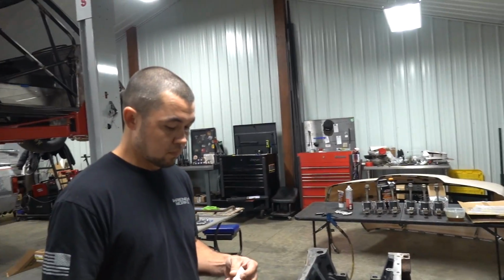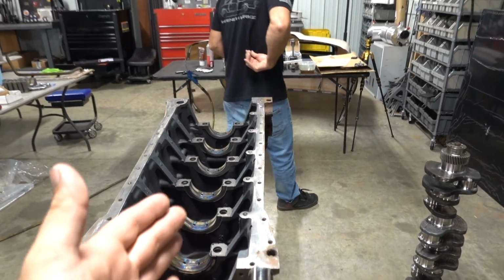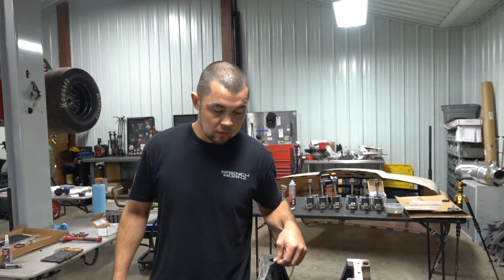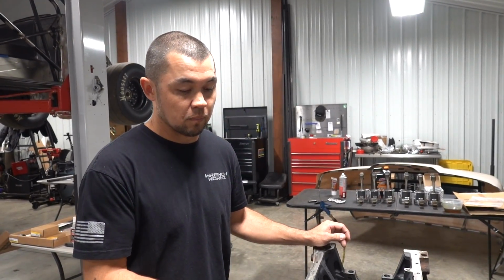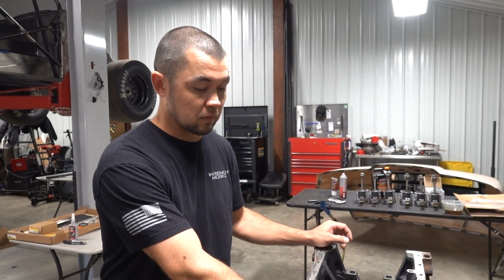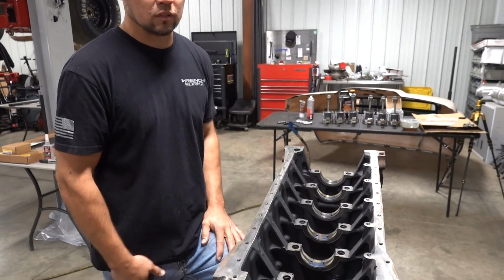So it's kind of a double, triple check, in a very rough sense. Is it the most precise? No, but does it make us feel confident with what we're seeing? Yes. So again, if you're going to get machine work done, would you agree that getting it line honed is pretty necessary? I would. Between decking the block surface, the sealing surface to the head, and doing the hone here, those are basically the two things that are going to be critical in this application.